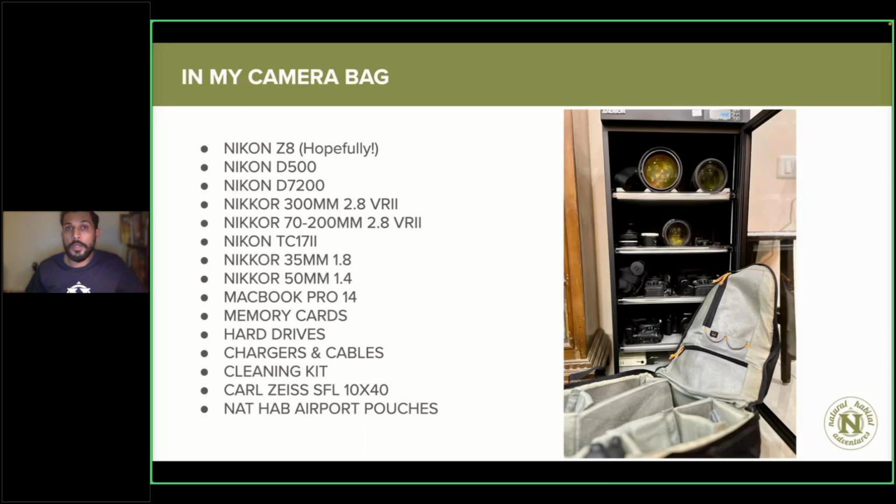The 70 to 200 is also an excellent lens for people photography, be it just portraits of people that you snap along as you visit different places, or even to take pictures of each other, your co-travelers, your family, your friends, anyone. I do not have a wide angle zoom at the moment.